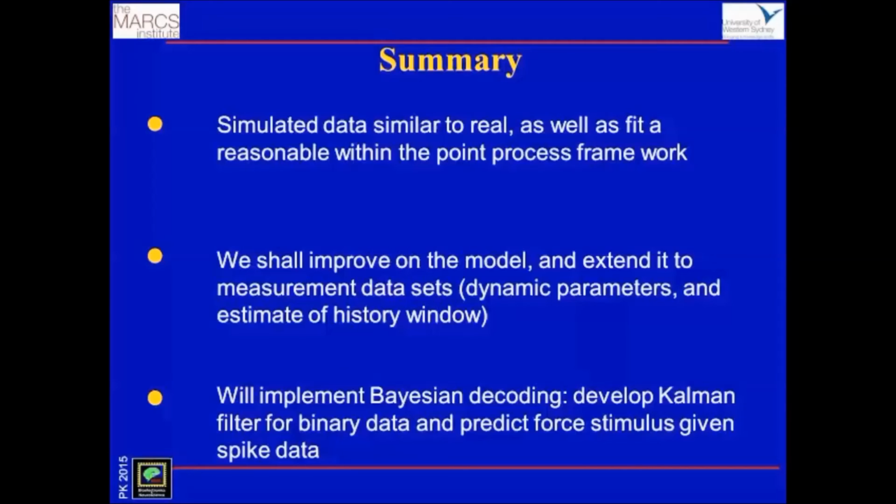And then the other objective is to be able to predict the force stimulus given just the spike data. Once we fit a proper model onto the data and are able to simulate data, that should be something we'll be able to do.